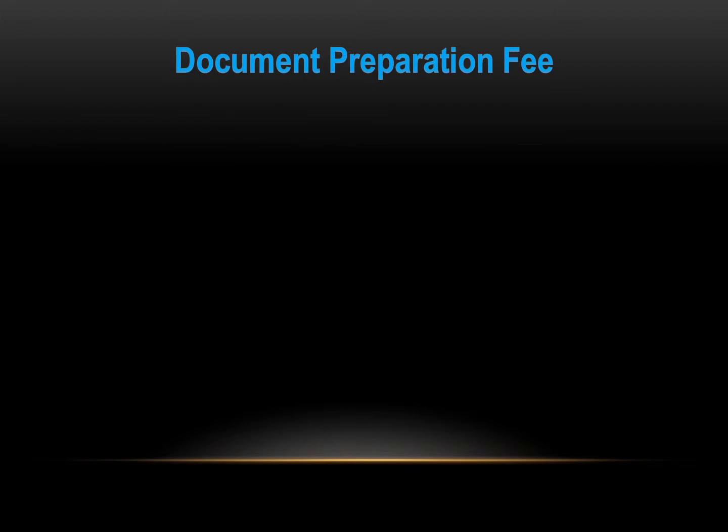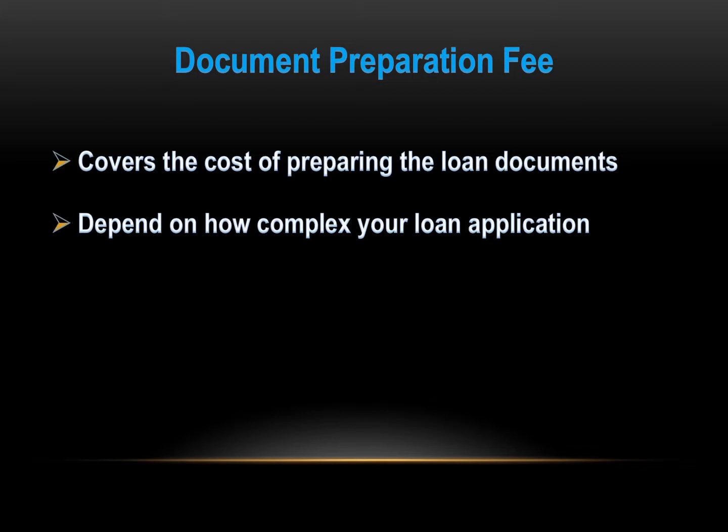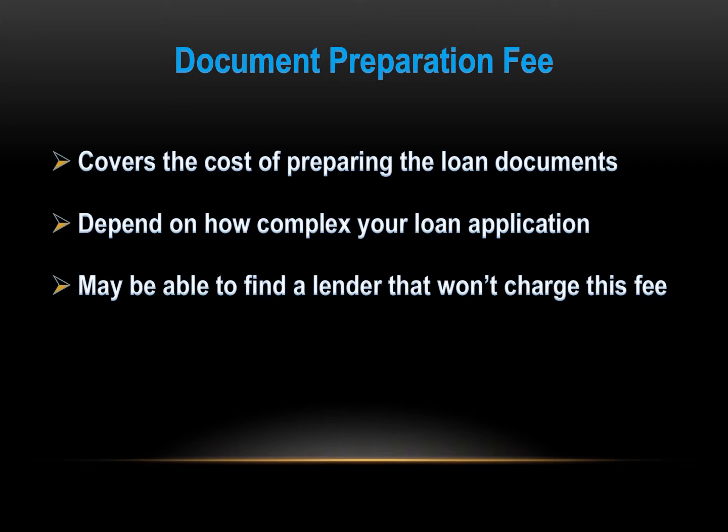Document preparation fee. This fee covers the costs of preparing the loan documents for your new loan or application. Some of the services you will be paying for include the application, your specific terms, and any other closing forms. The amount will depend on how complex your loan application is. However, you may be able to find a lender that won't charge you anything for document preparation.